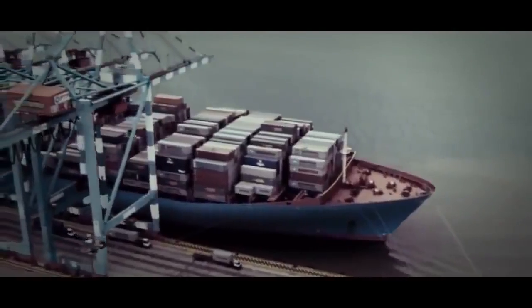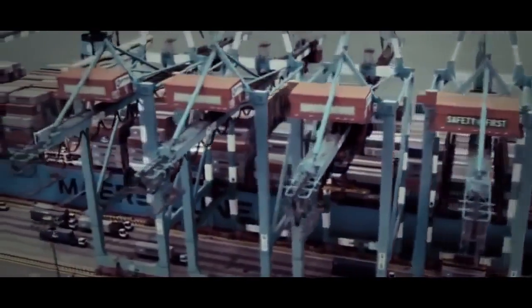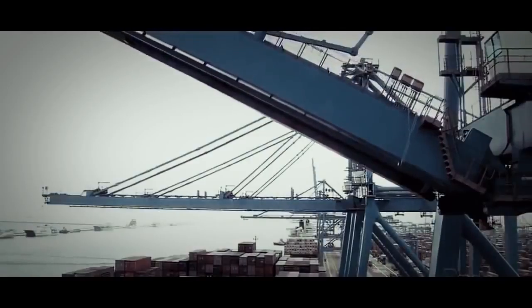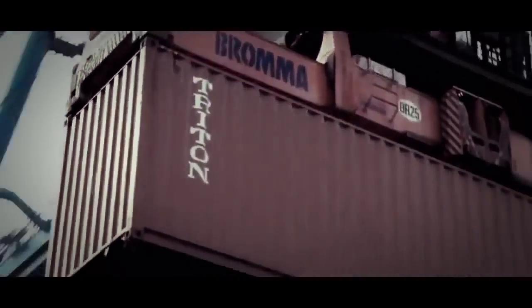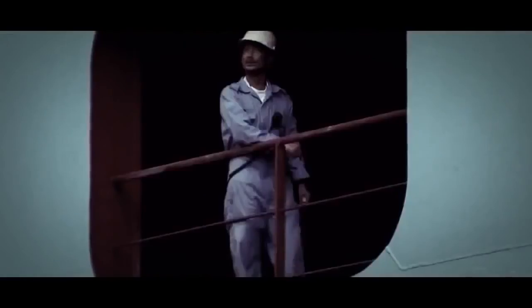Emma touches the dock dead on schedule. It's been 14 days and 13,000 kilometers since she left Malaysia. The giant gantry cranes waste no time. They've got to unload 2,000 of Emma's 12,000 containers. She's due to leave port in 14 hours.